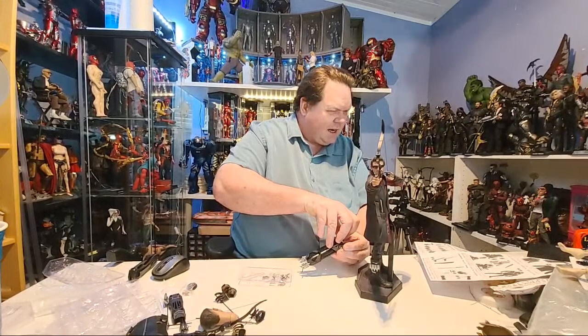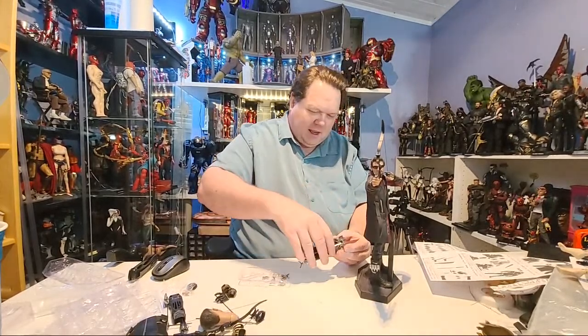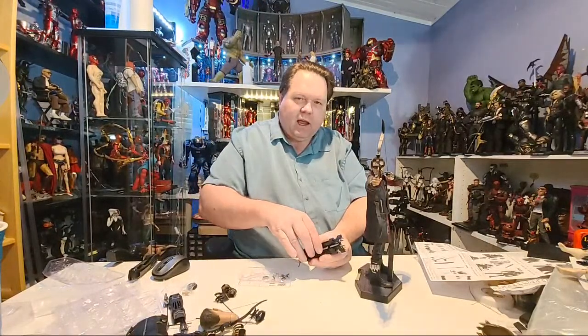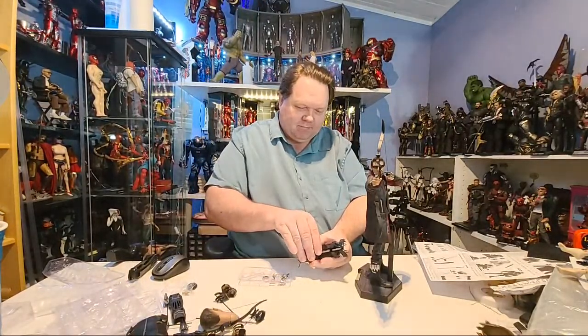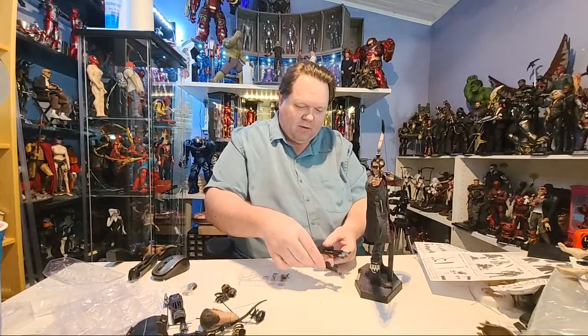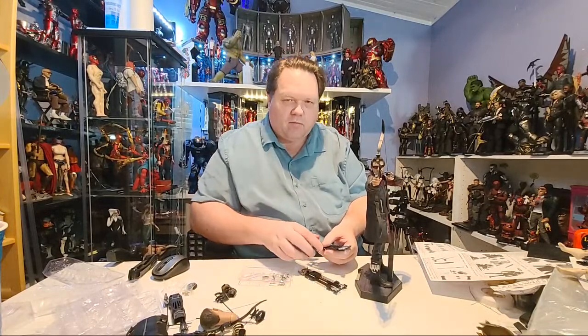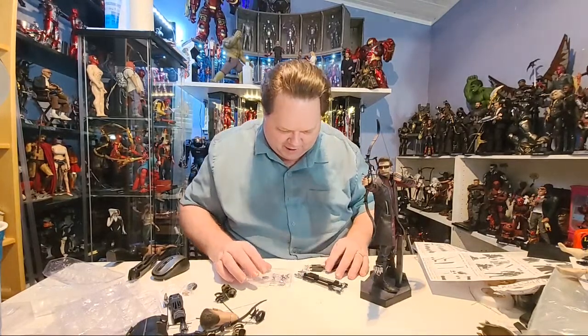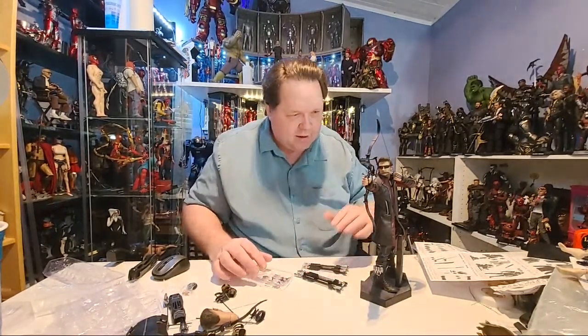Tic Tacs next to the Ant-Man. I like that in what was it? Was it Endgame when Falcon comes up to him and he goes, "What's going on, regular sized man?"